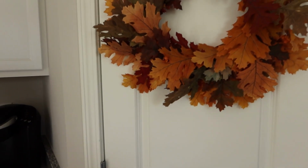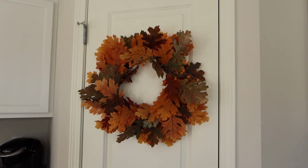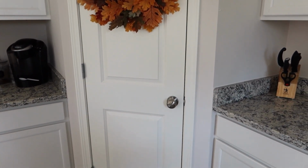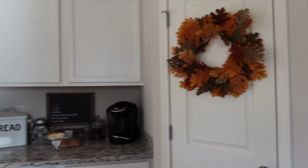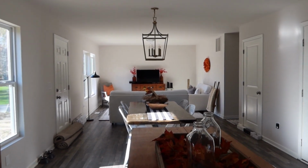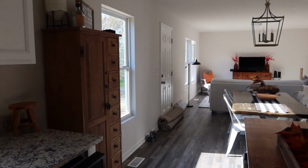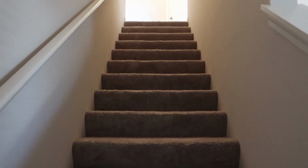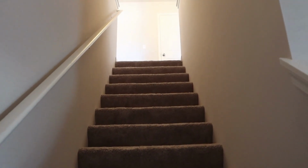And of course, each season I plan on putting some nice wreath or sign or something at my pantry door, because when you look at my kitchen, you'll be able to see it. So that's exciting. And here's a quick look, you guys, from the kitchen, my view. And then of course my view out my window, which I absolutely love.